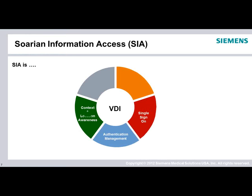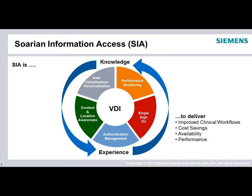This slide had some animations, and we'll go ahead and build out the slide here. So SOARIAN Information Access is actually multiple components that we bring together to deliver on a user experience specifically targeted at improving clinical workflow, driving down costs, and improving availability and performance. Some of the things that we bring together start around the hub or central focal point, which is virtual desktop infrastructure, and bring in single sign-on, authentication management, tap-and-go authentication, proximity cards that most people are familiar with, and context and location awareness, so patient context, user context, etc., where I'm located to help with print location driving.